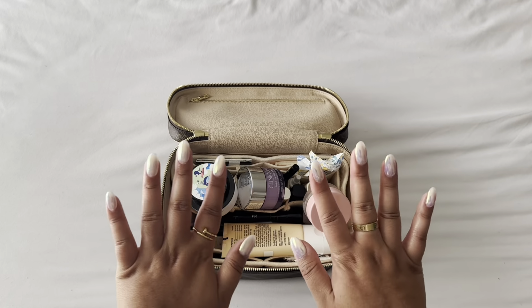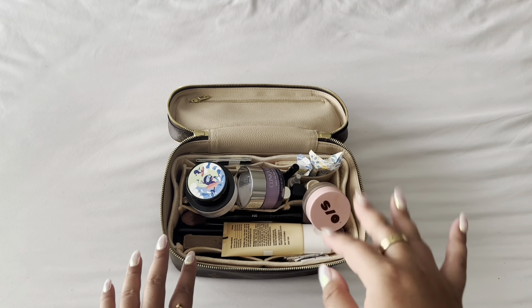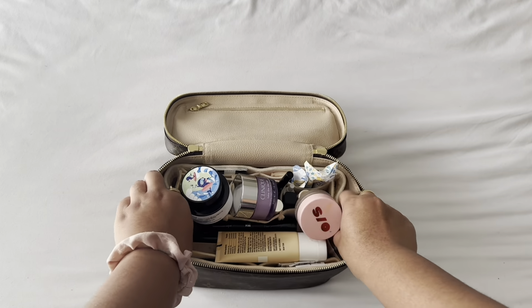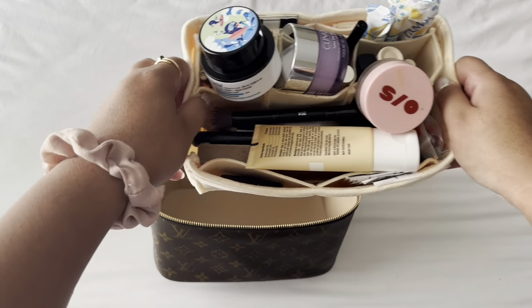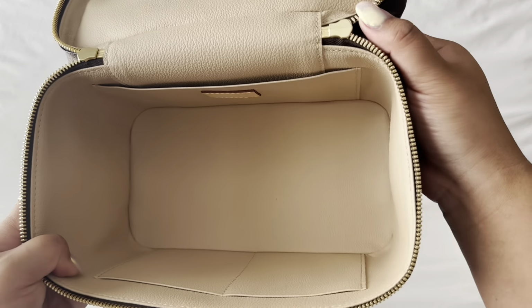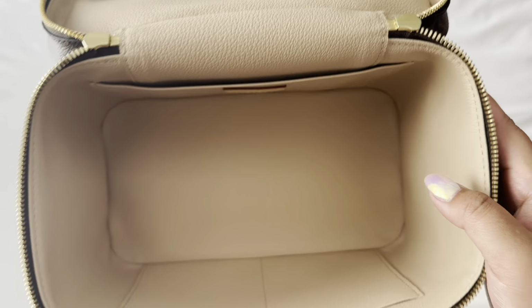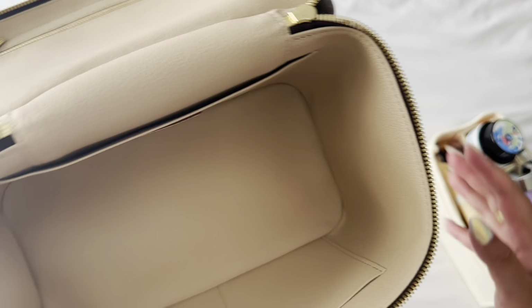Don't judge what's in here, because this is everyday, not YouTube ready, but this is what I have in here. Let me pop it out. I haven't taken this out since I got it. Okay, cool. All right, let's look at the inside, just the toiletry bag. So it is very clean, probably because I had that organizer in it this whole time.